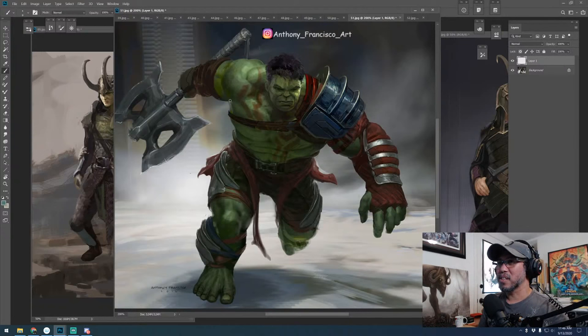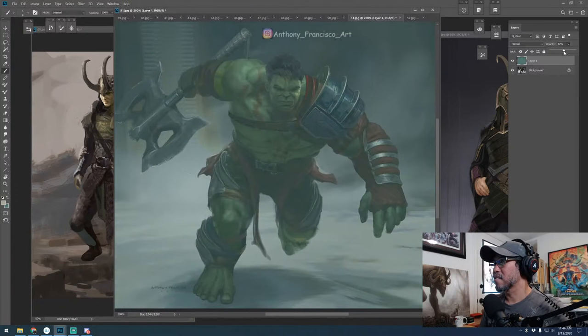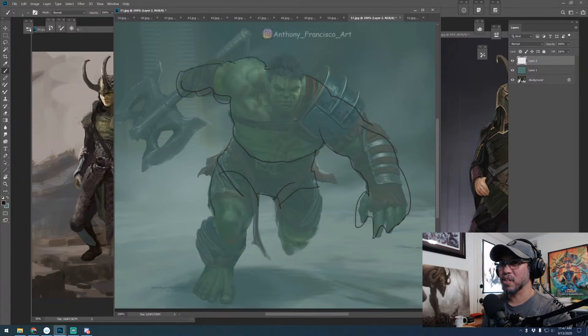So this thing was drawn like this. Like, oh wait, not this thing, it was drawn like this. I drew Hulk first, right? With no clothes except for like shorts. This is how you could get really efficient. So you draw Hulk with nothing on except his shorts, right?